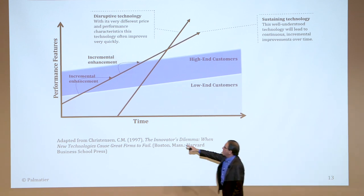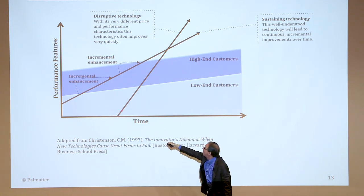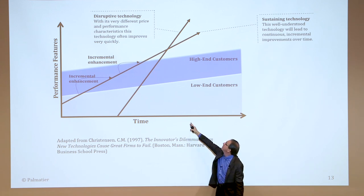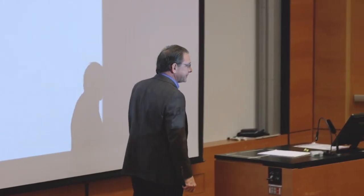When it starts in the market, its performance isn't very good. Right here, the performance is low. There's no way the high-end customers are going to buy that. But guess what? Over a period of time, it goes up very, very steeply till it ultimately gets into the high-end. And then up here, at this time, it actually performs better than the past technology.